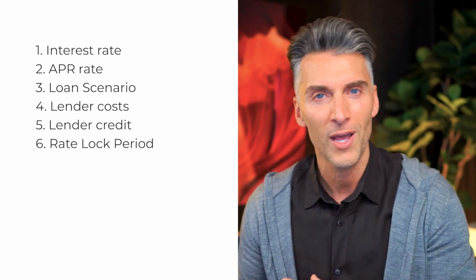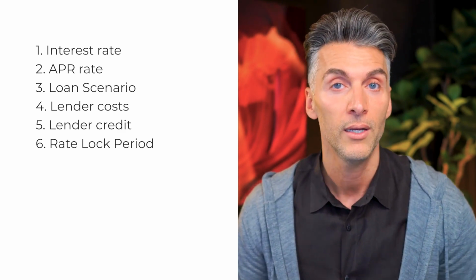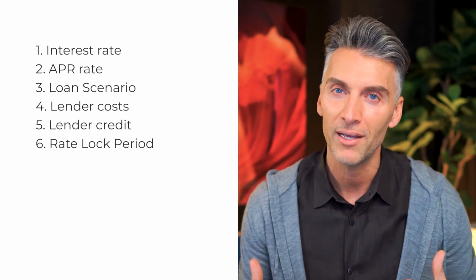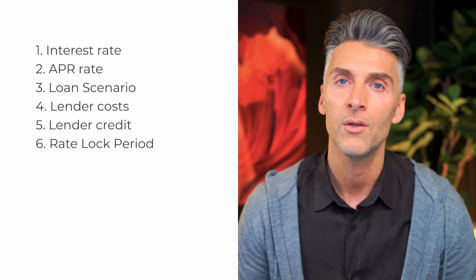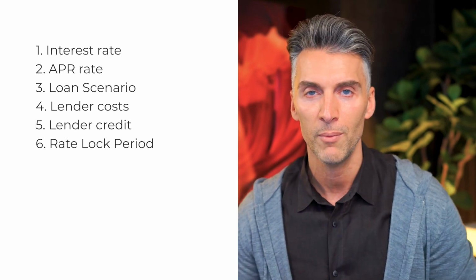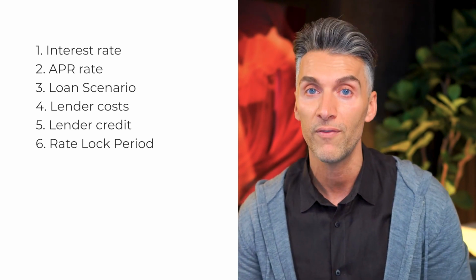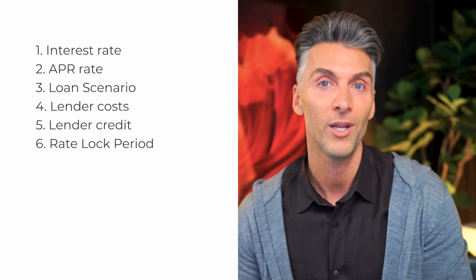A lender credit is a credit that offsets the closing costs that the lender might charge you. Some of these credits could be $50, $100, some of them could be a few $1,000s. So depending on the lender, some of them do have credits that they could apply towards closing costs. And also the rate lock period associated with that specific interest rate. This is really important. You want to know, are they quoting you an interest rate based on a 15-day rate lock, or are they quoting you a rate based on a 30 to 45-day rate lock because their average turn times is 40 days, or you need 40 days to close?